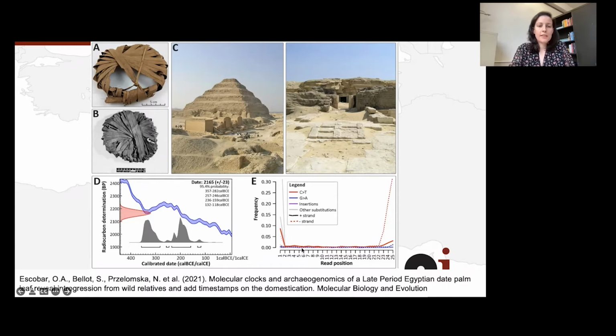As you can see, these lines are essentially what it's showing is every base pair in the DNA sequence and how much damage there is at that base. And so you can see on the ends, there's more damage. And so that's typical of ancient DNA.